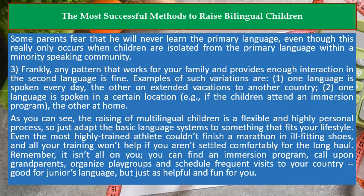Examples of such variations are: 1. One language is spoken every day, the other on extended vacations to another country. 2. One language is spoken in a certain location, for example, if the children attend an immersion program, the other at home. As you can see, the raising of multilingual children is a flexible and highly personal process, so just adapt the basic language systems to something that fits your lifestyle.